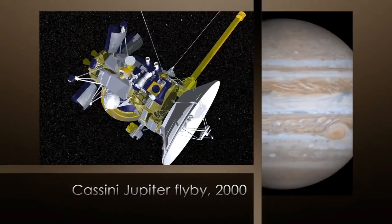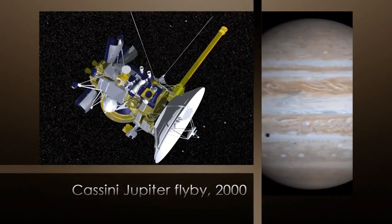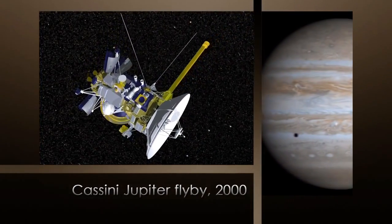What we think chevrons are, simply holes in the clouds. They're simply areas where we don't see any bright white clouds. The Cassini mission flew by Jupiter in the year 2000, and because it was a slow, distant flyby, we got a lot of coverage of the planet over a long time period. So we were able to put those images together and make movies.